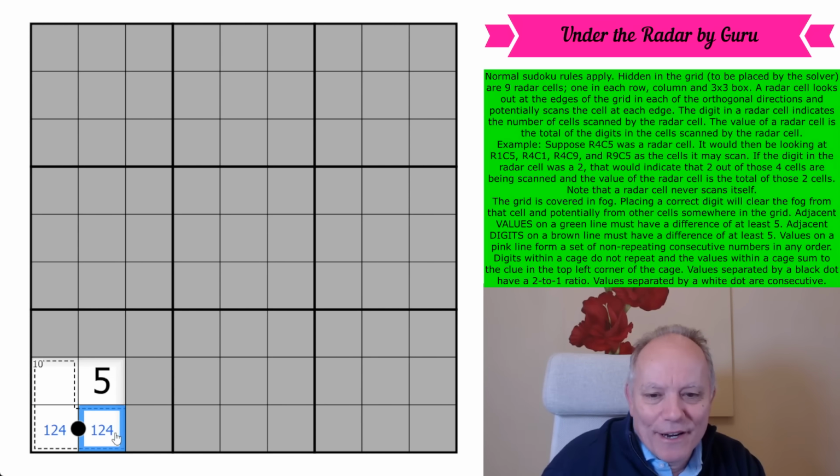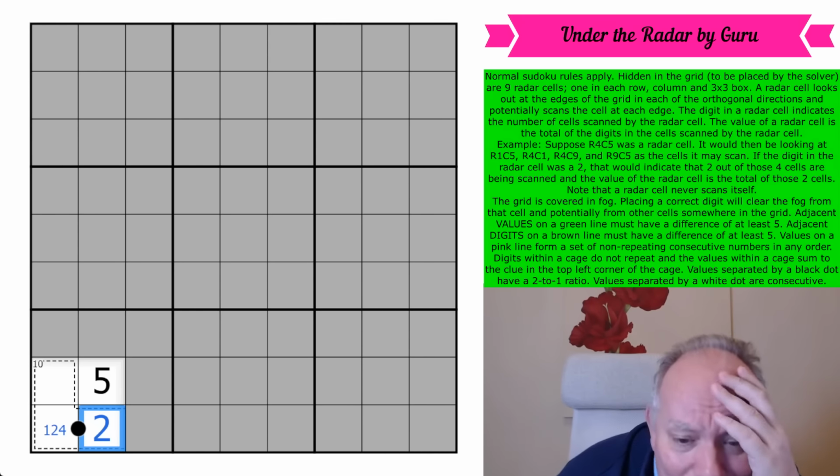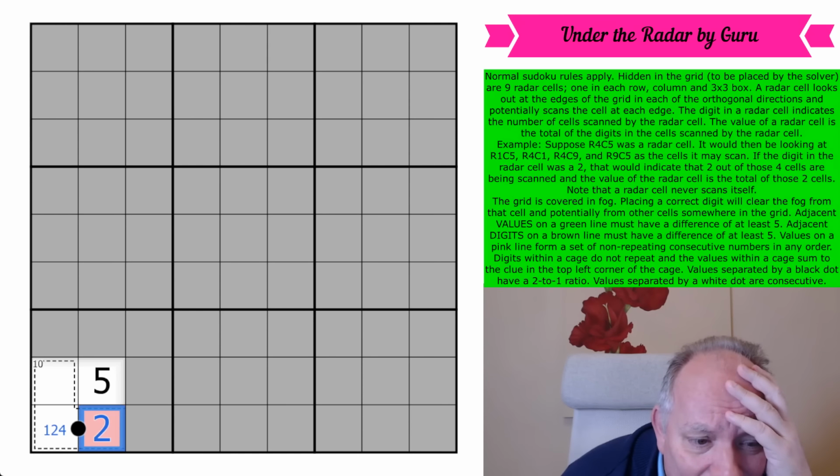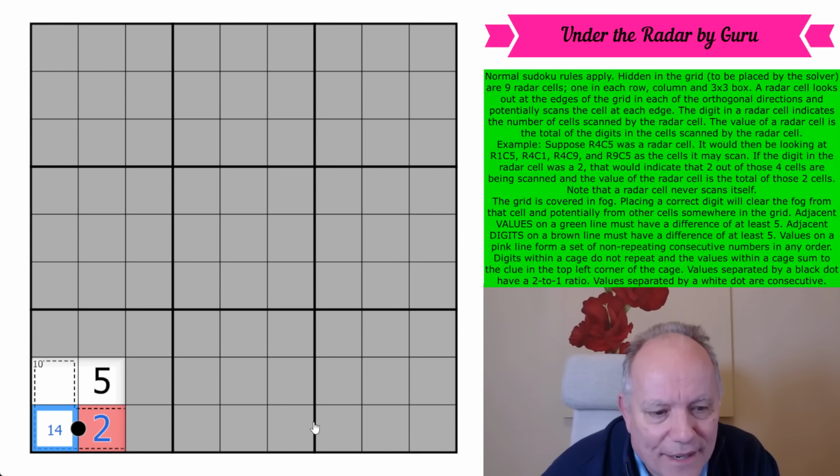This is the 2. And this is going to clear some fog, surely, because it's the only digit we can determine. It didn't. It didn't. But it's the radar. What? Oh my goodness. I'm certain this is right. Okay. It's okay. It's okay.